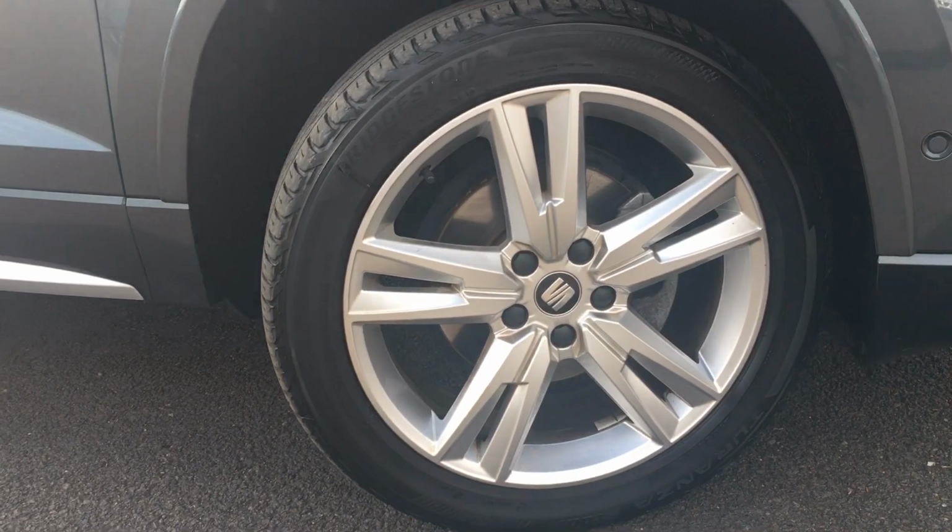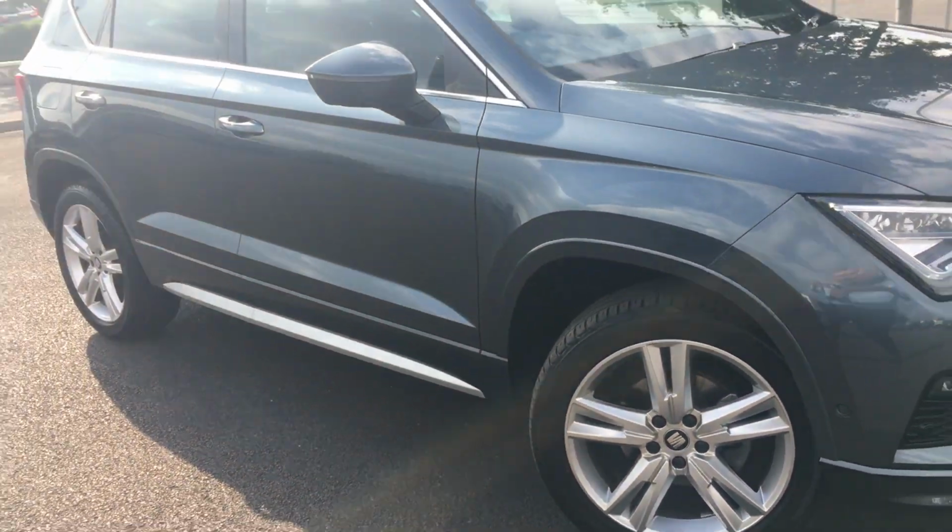Stepping out of the vehicle, got the last alloy. And there we go.